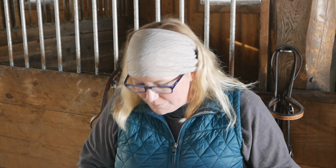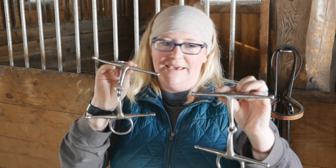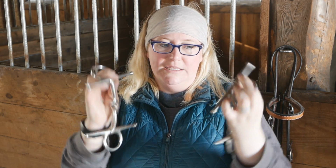But, sorry, I'm like squirrel. So this is the bit that I rode in primarily from, I'll say, 15 to probably 19. I used this bit because I rode mostly English at the time and I did a lot of jumping. So this was the bit I used. Now I'm not sure that this is the bit that real jumpers use, I mean, I wasn't a real jumper, I just jumped my horse. And this was the bit that I was advised to use.